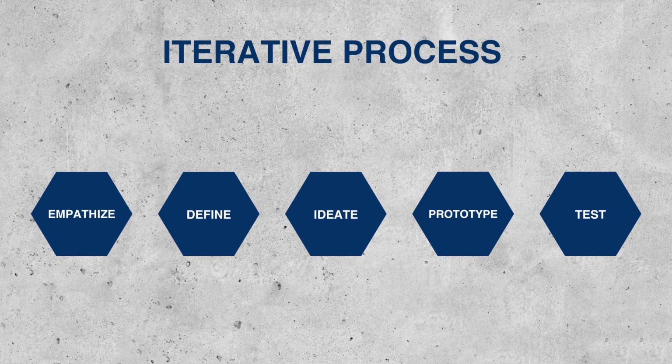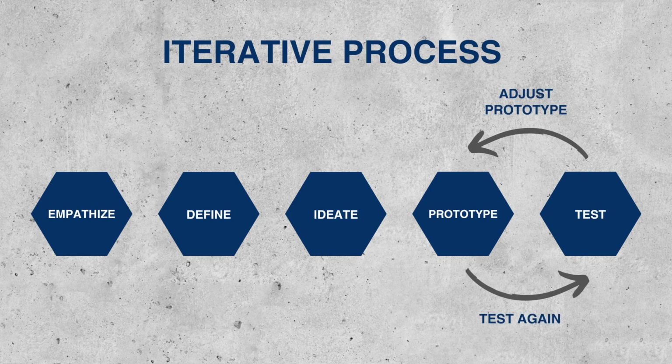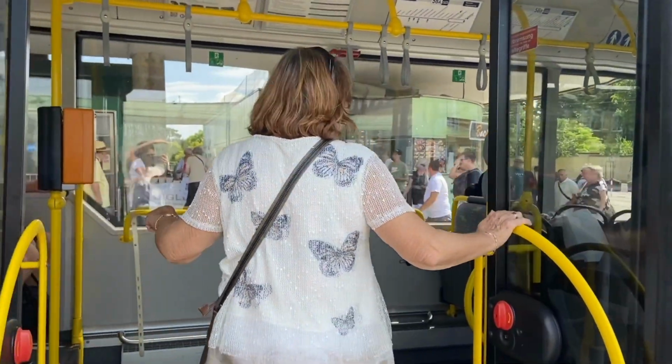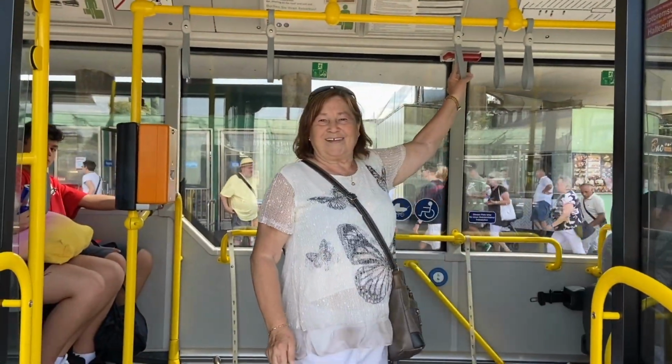Remember, as I said, that design thinking is an iterative process. This means the project did not end here. The feedback was used to adjust the prototype accordingly before testing it again. This iteration was repeated twice until the team finally understood how the screen needs to be to effectively relieve the seniors' pains and encourage them to use public transport more often.